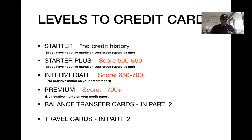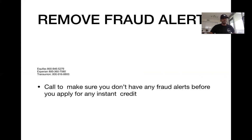All right, so as I just told you, there are different types of cards. There are starter cards, starter plus cards, intermediate cards, and premium cards. There are balance transfer cards, there are travel cards. There are all different types of cards, and it can get confusing sometimes because you don't know which card to apply for. So I want to start you with the starter card. The starter card is for when you have no history. You might have some collections, you might have some repos, you might have a lot of different things on your credit, but I want you to know how to properly build it.